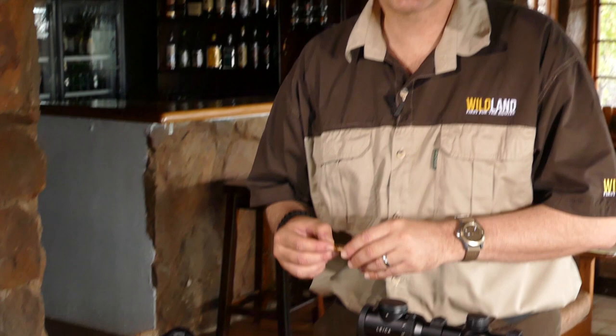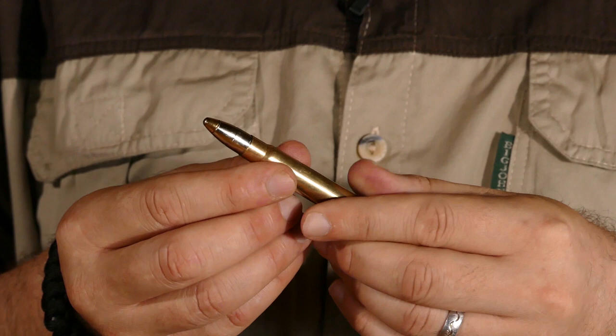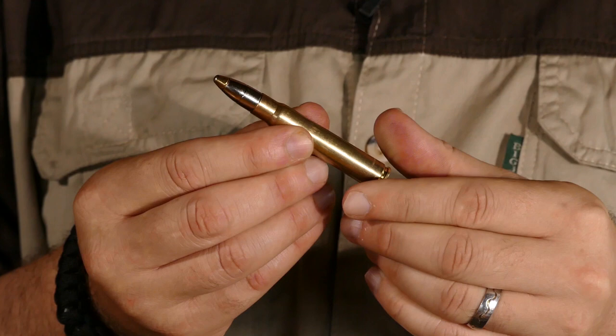We're using RWS Evolution ammunition. This Evolution bullet is a 291 grain bullet. It's a bonded, mass stable bullet with a rapid X-tip for optimum expansion. It has a nickel-plated tombac jacket for improved barrel life.